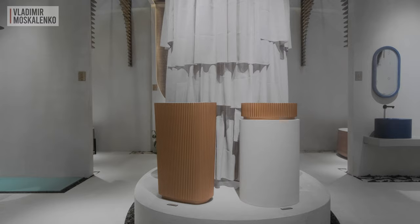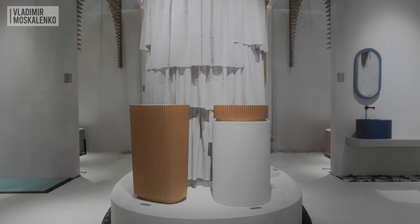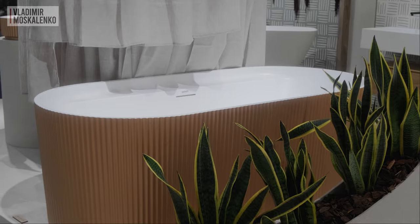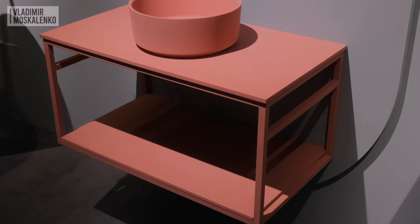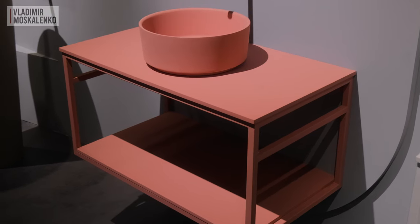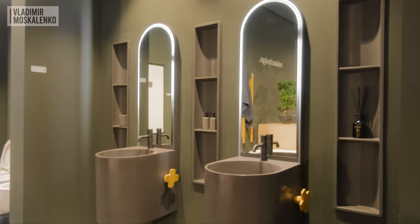When it comes to ceramics, it is already obvious that color has become the new norm, and white sanitary ware is much harder to find than colored ware. Color glazing technologies allow companies to react quite flexibly to color trends, which change almost every year. And they are also actively adding new shades to their collections, both in matte and glossy versions.